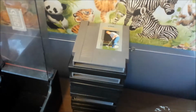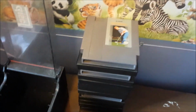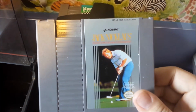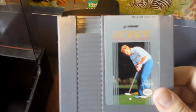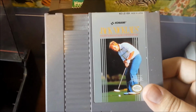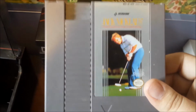And here is what I'm calling the highlight of this, the games. Some of the games are really good. I'm really stoked about some of them, and some of them, like the one on top here, Jack Nicklaus Golf. Nah, not a golfing fan. I'll probably keep it just for the collection. If somebody ends up giving me an offer on it, I might sell it, because I'll probably never play it. I'm not a golf fan.